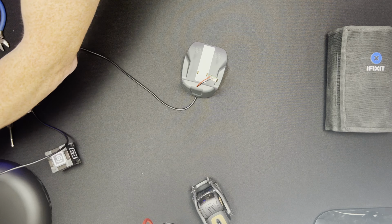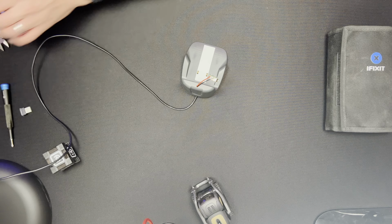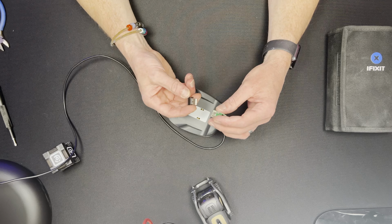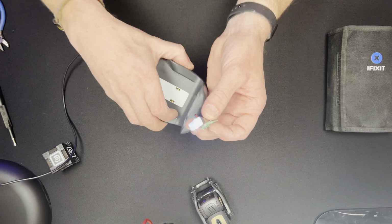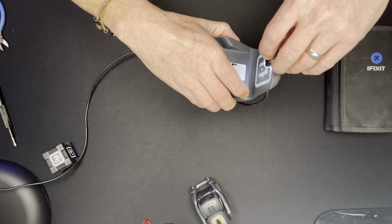So I'll plug in the USB power one more time, and if we pop this into here, what we should see hopefully is this should, there we go, and you can see we have a tiny little USB light that's going to shine down on here.